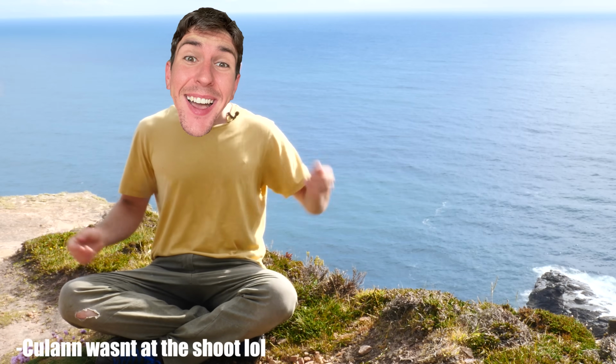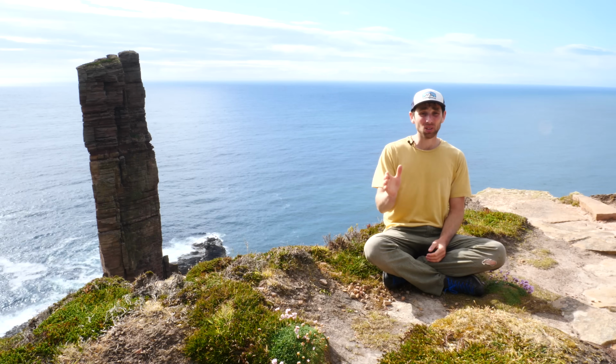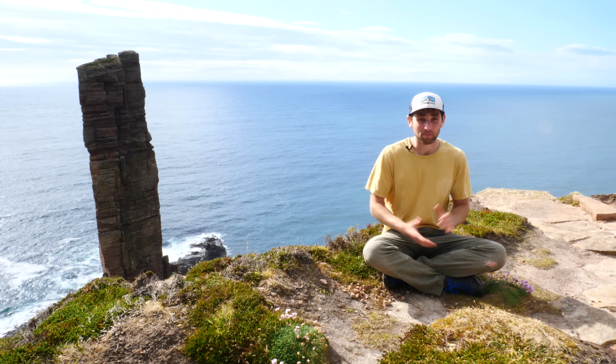Whoa, Robbie, how can we make a climb easier? Do you want me to crack out the old hammer and chisel and shape these pockets into jugs? Not quite, mate. I know this sounds crazy, but bear with me.